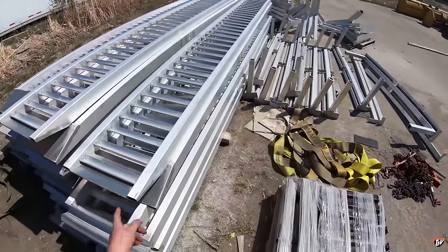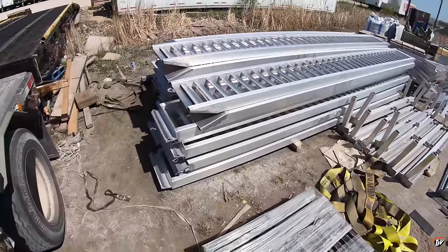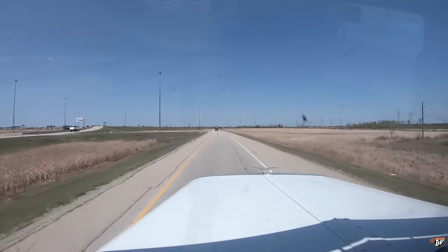These are all ramp systems and replacement ramps for loading and unloading ATVs and such. It's afternoon already. I don't know if our goose friends will be here.